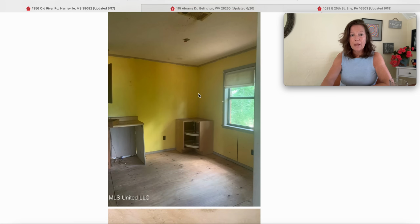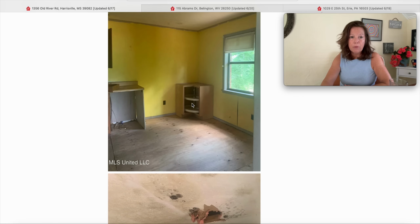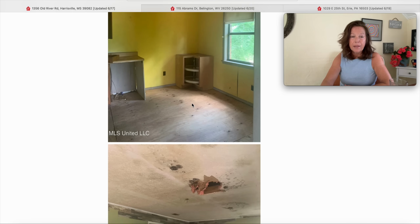And when you have your home inspections, they'll let you know if your windows are vinyl, if they're aluminum, if they're wood. So that looks like we're right down to the plywood flooring. They left you a lazy Susan.